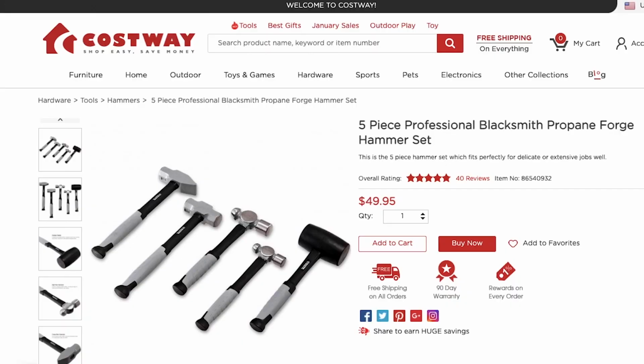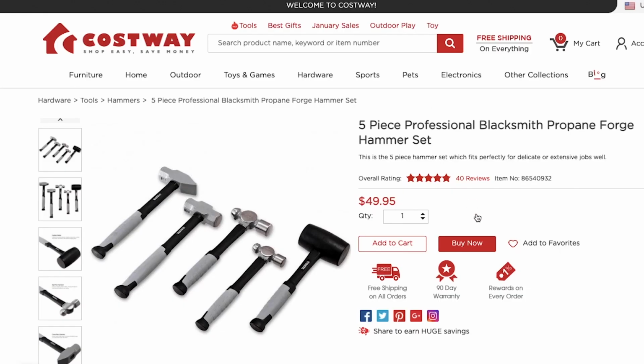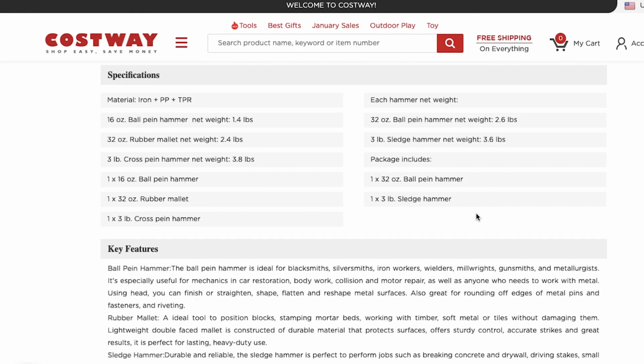So for the titles, this is a science of its own. I do not recommend simply copying and pasting the item title from your supplier's website. What I recommend is to think about what people are going to search for, because this does not always resemble the actual title on your supplier's website. You can also think of other words and keywords that your supplier didn't use. You can do that by looking into the item description and seeing what keywords you could use in your title. The longer the title you have, the better oftentimes, because it gives you the ability to add more keywords, which increases your chances that people are going to find your listing.